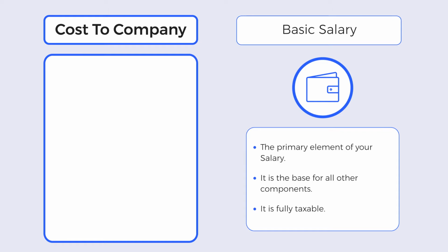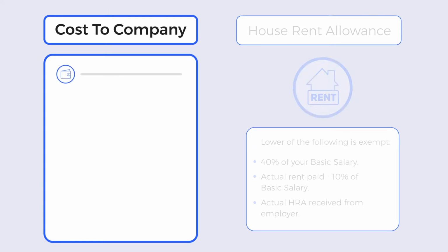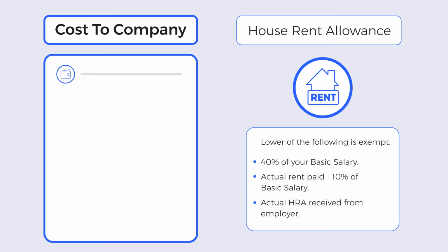You may also receive other allowances and special benefits as part of your salary, like HRA, that is the house rent allowance, which is paid to cover the house rent expense. HRA is partly exempt. Lower of the following will be exempt from taxes. However, in case no rent is paid, HRA is fully taxable. For instance, if you own a primary residence.